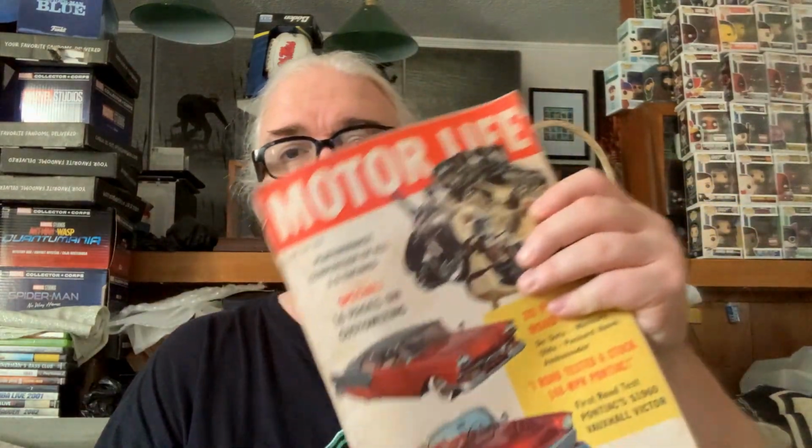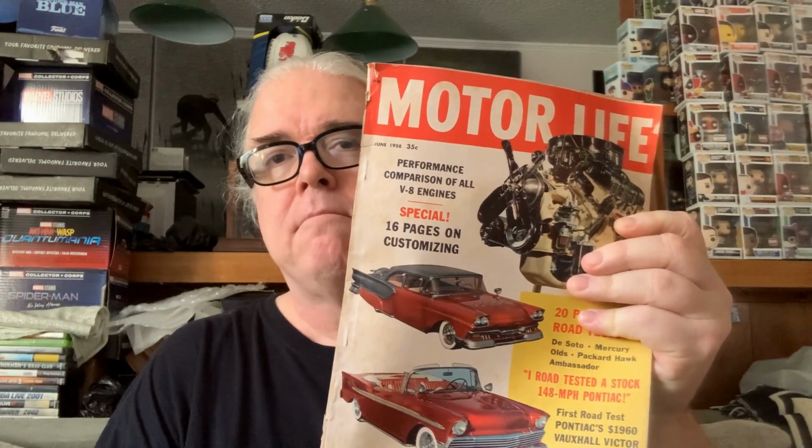There was a stack of car magazines, Motor Trend and Motor Life. Motor Trend appears to be all, if I read it correctly, Motor Trend is 57, couple 58s, and 59, and Motor Life are all from 1958. And depending on what the comps are on eBay, I might just put them in two lots, one of each title.